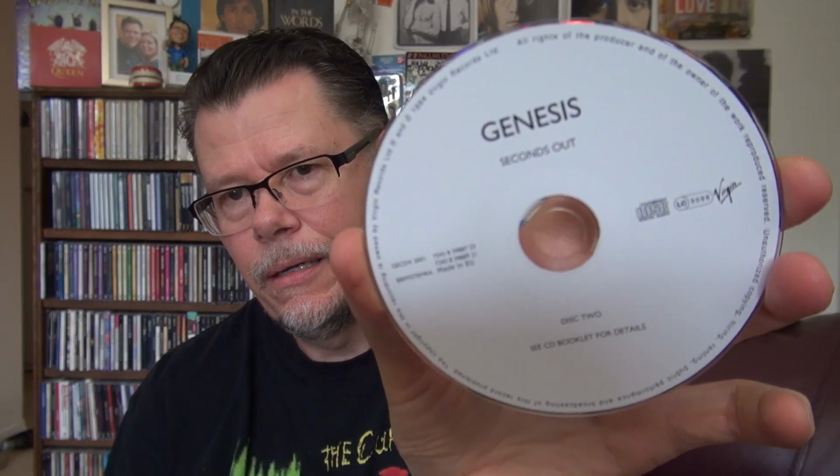There's the label. And the other one is the same. Just a plain label, but it's actually kind of nice.